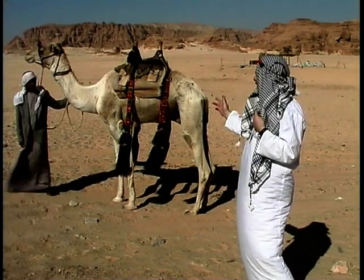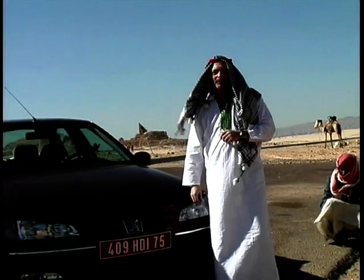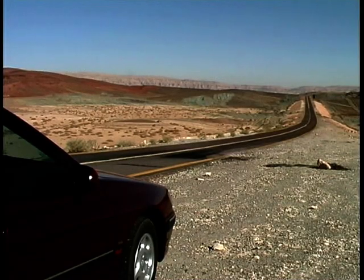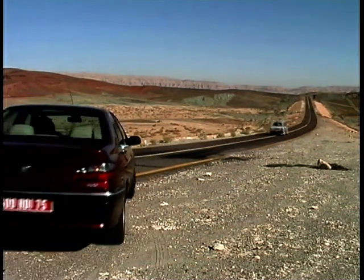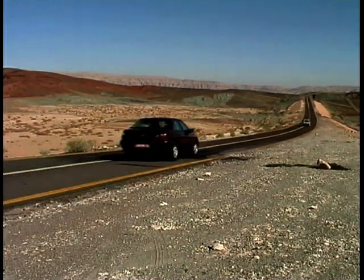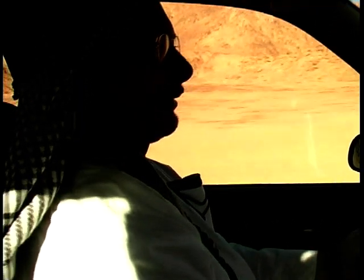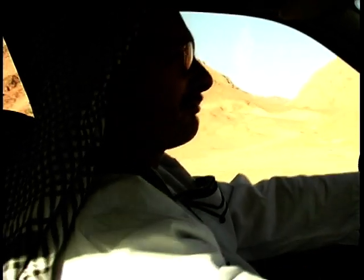Perhaps like the camel? No, this is my transport for the desert, Peugeot's brand new 406 HDI diesel. Let's go and see how it measures up. So, Peugeot reckon this is one of the quietest diesel engines around, so let's just put it to the test. Well, first to second is undeniably a diesel. Third, similar. Fourth gear, we're talking about petrol levels of sound. This is more than acceptable.